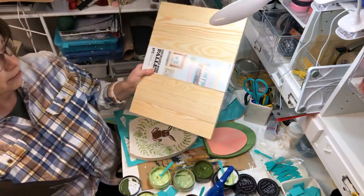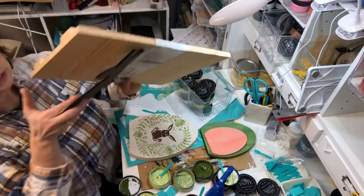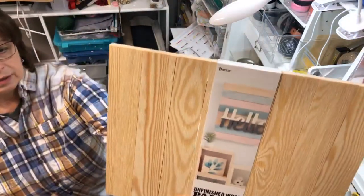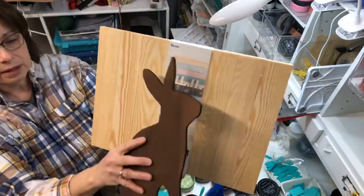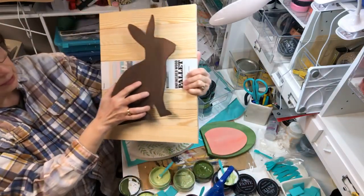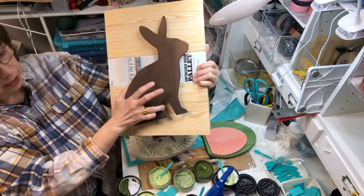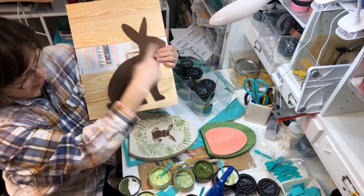These boards I also got from there. D-A-R-I-C-E. It's right there. I don't know if you can see it. That's the name. I got these rabbits. They're MDF cutouts. You had to order 3 of them. And I've already done one sign with these. But these are going to coordinate. They're going to be in these colors when I'm done.